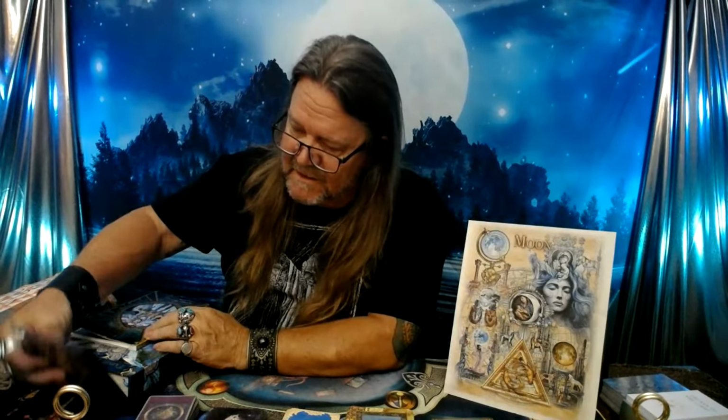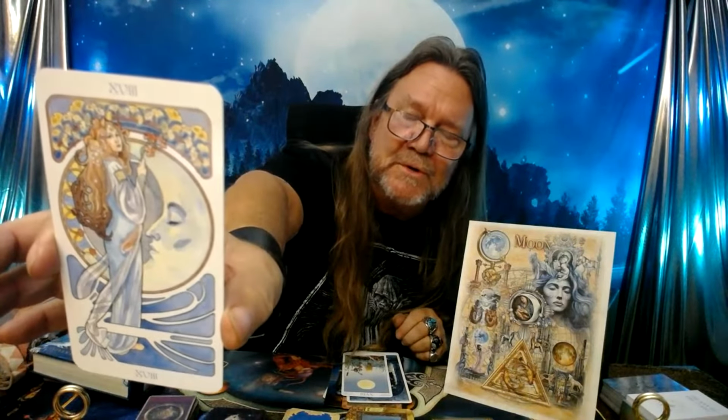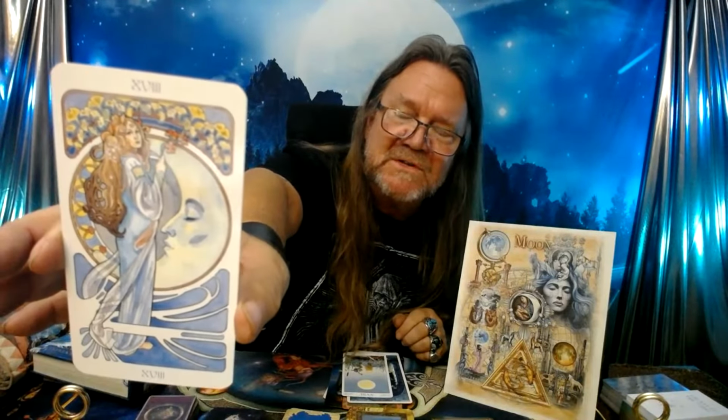Some of my other favorites that I got here. This is nice. Definitely not my most favorite Grand Trump deck, but some of them are really nice. This is the Art Nouveau. I like this moon right here. It feels nice.